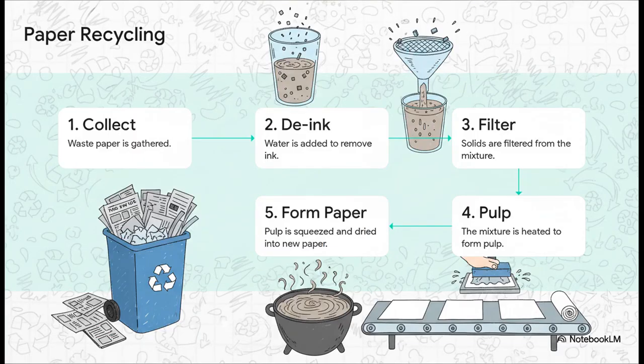Step one, the paper gets collected. Then it's all thrown into this giant vat with water to wash off and remove all the ink. Anything solid like staples or paper clips gets filtered out. Then that whole mixture gets heated up and mixed into this kind of soupy pulp. And finally, that pulp gets squeezed, dried out, and pressed into brand new sheets of paper. And there you have it.